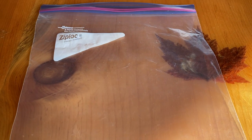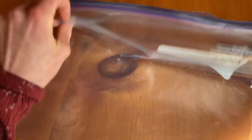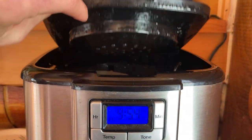I'm actually instead going to put them in a Ziploc bag and freeze them as I go along. I think that that's going to be my best bet for keeping them until I can actually see my garden bed, because right now it's covered in snow. I grabbed a Ziploc gallon bag and I'm going to put my first coffee grounds in there and freeze it.